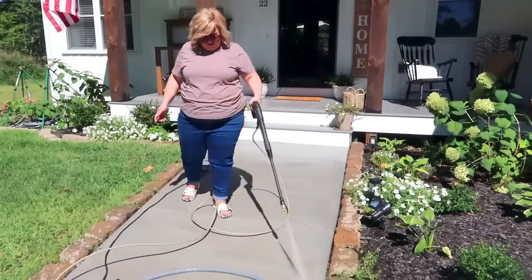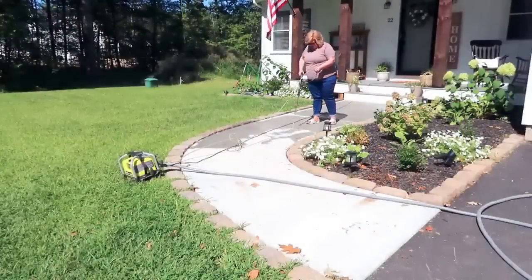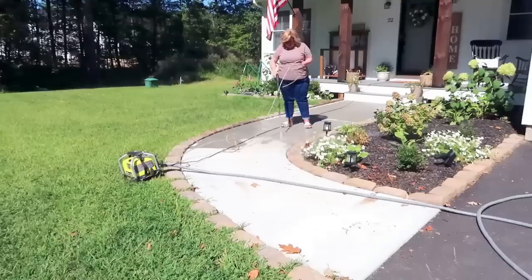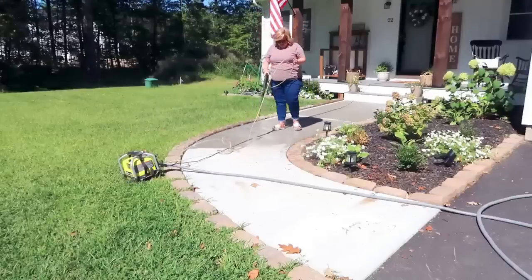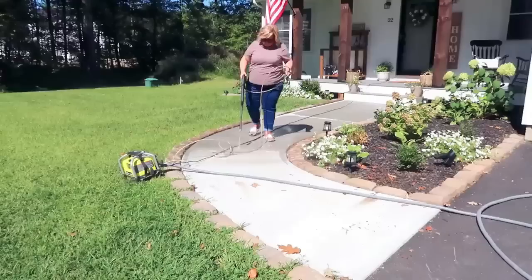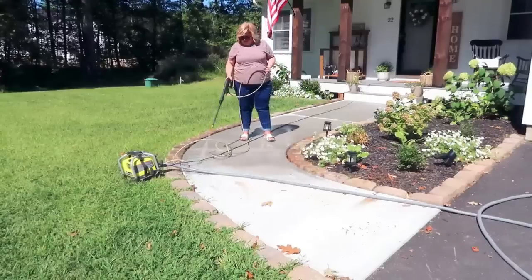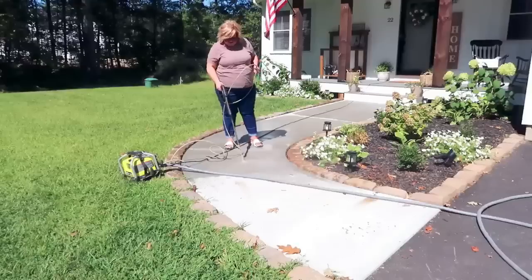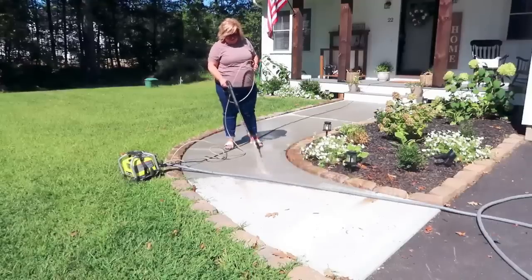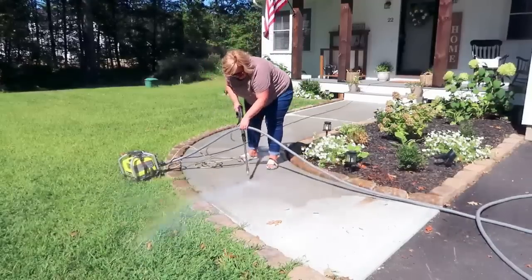But again, just getting the water nice and close to the areas that really, really need it, and staying a little bit back from those areas that don't need as hard a pressure is the way to go. In this shot, you can see a few more of those stains from the leaves, but it is what it is. It's perfectly fine. I am loving the slowly changing leaves. I can't wait to see what this all looks like in the fall. It's just going to be absolutely gorgeous.